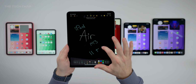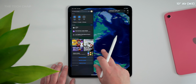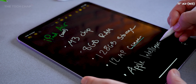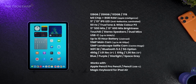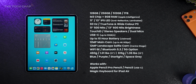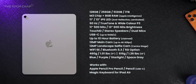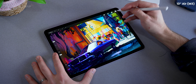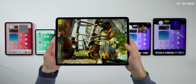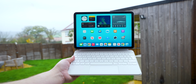Like the Mini, we're getting that brighter 500 nit, more color accurate and laminated display with that handy anti-reflective coating, plus the much more powerful M3 chip with Apple Intelligence, extra RAM, we've got 8 gigs of the stuff, a faster USB-C port, faster Wi-Fi 6E, although bear in mind you'll need a 6E router to take advantage of that, plus a slightly slimmer chassis. We have support for the Pencil Pro, slightly better image quality for the cameras thanks to the newer chip, and maybe best of all, having that huge 13-inch option, which gives you 30% extra screen space.